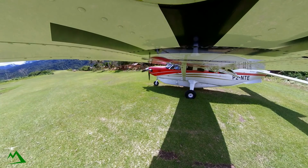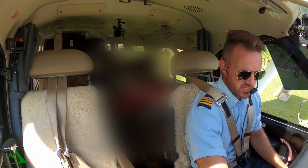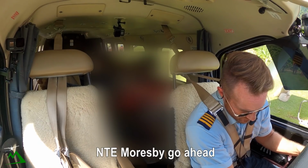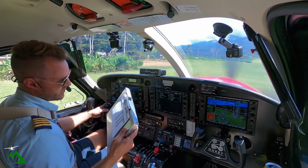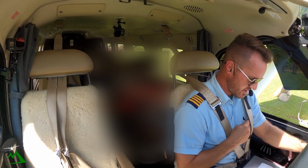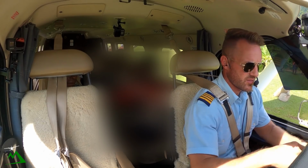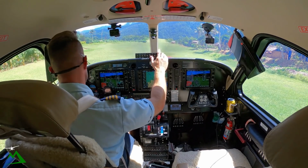Moresby, 6538 November Tango Echo, taxi. I might have to wait till I get up in the air. Moresby, 6538 November Tango Echo, taxi. November Tango Echo, taxi Compium, or correction, Yambai Talk Compium, 5 POB, and landed Yambai Talk time 10. Right, I think she heard me. All stations, Yambai Talk 128.5, November Tango Echo, departing Yambai Talk for Compium.